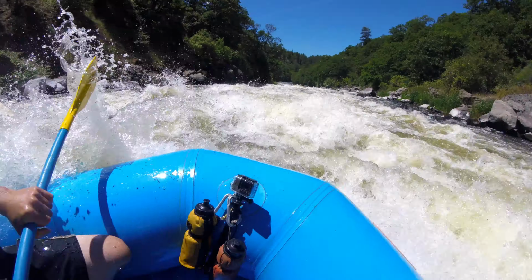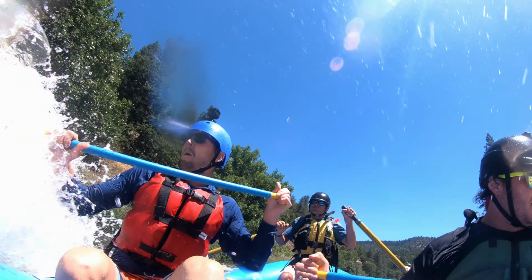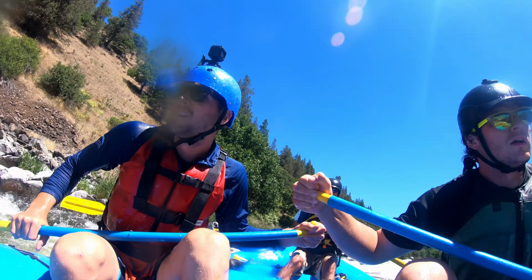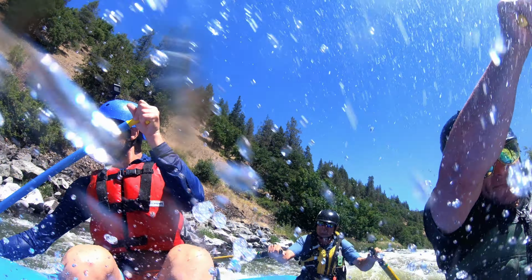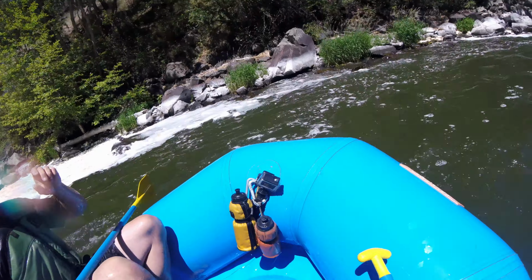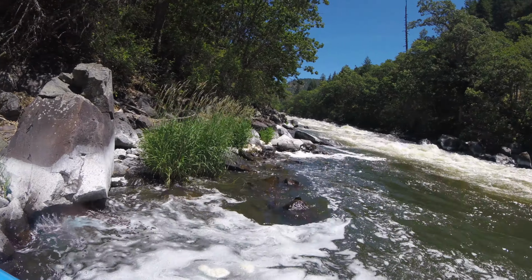Hold on, hold on! Back paddle, back paddle, back paddle! Hold on! Almost went out of the boat. Back paddle! Forward! That was Caldera. Caldera Rapid. All right. Nice work.